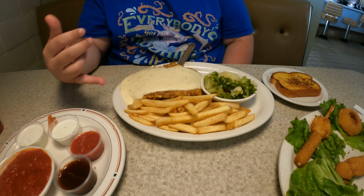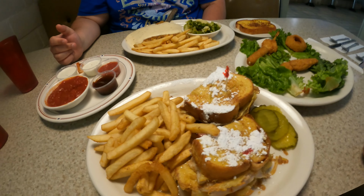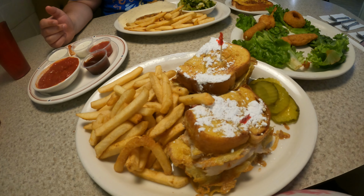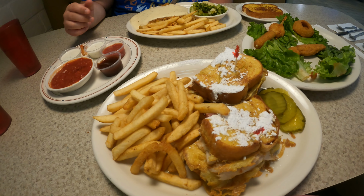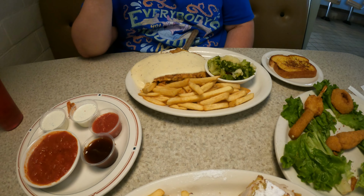food. You got the country fried steak. You got the Monte Cristo. Yes, I did. I decided to get a Monte Cristo this time because I haven't had one in a while and I've been kind of craving a Monte Cristo. But this all looks really good. It's time to chow.